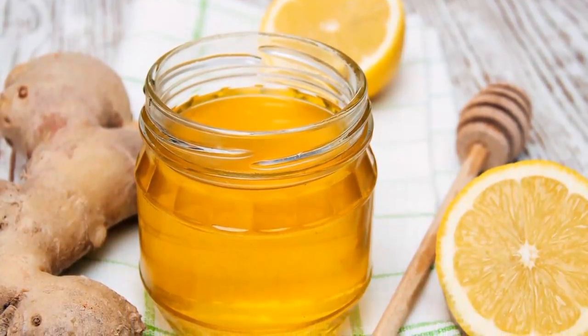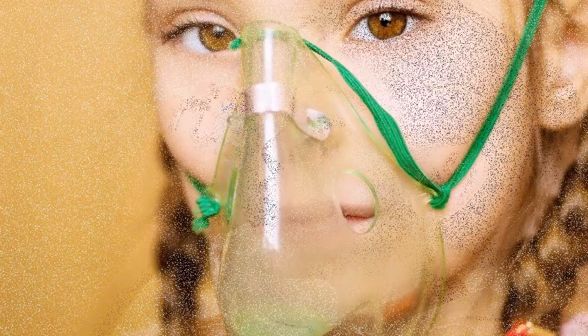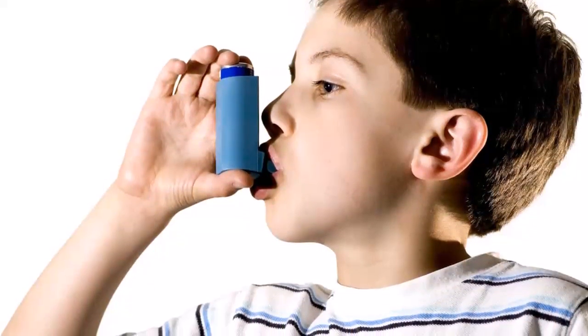4. Garlic. The following garlic remedy can help clear congestion in your lungs during the early stages of asthma. Boil 2 or 3 cloves in 1/4 cup of milk. Allow it to cool to room temperature and then drink it.